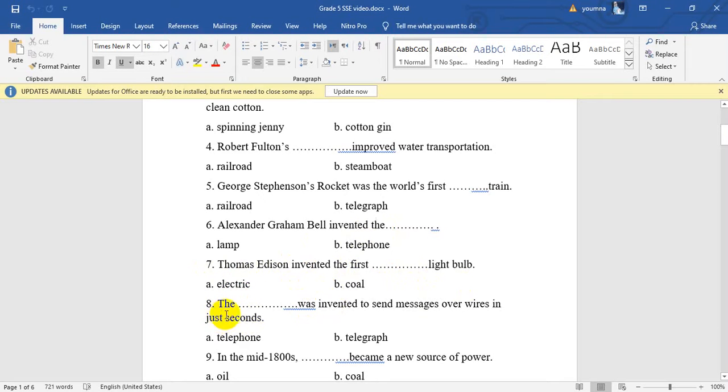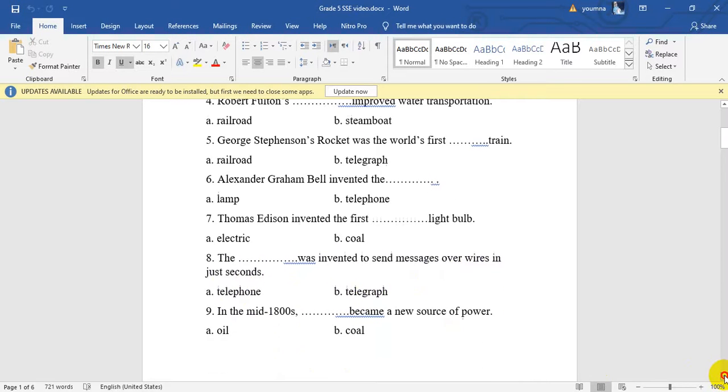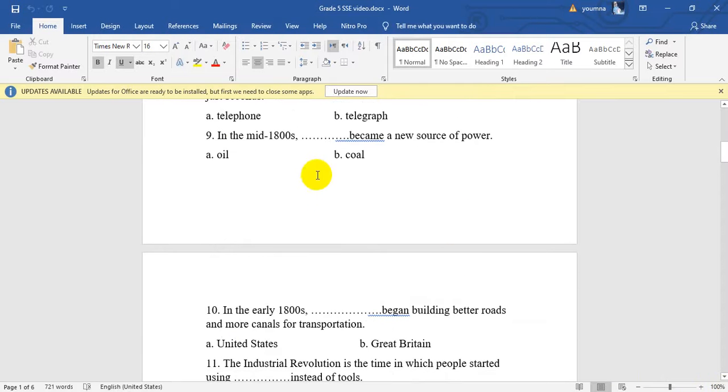Number 8. The telegraph was invented to send messages over wires in just seconds. To send messages in just seconds by wires, was it the telephone or the telegraph? Actually, it was the telegraph. Then, let's move to number 9.